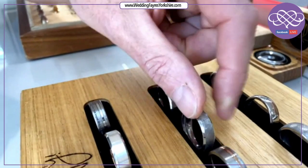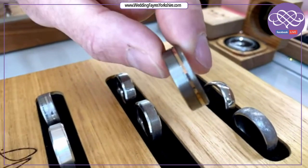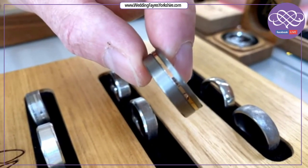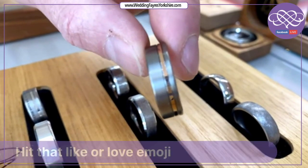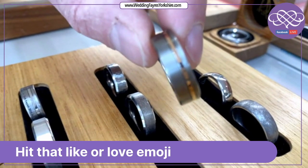Now some people might like a bit of a bi-colour, so this is again titanium with a rose gold inlay in there. You can probably see there's two little lines either side. That's to allow us to get the polish finish, but you can have that rose gold matte, you can have it wider, you can have it centralised, you can have two lines.